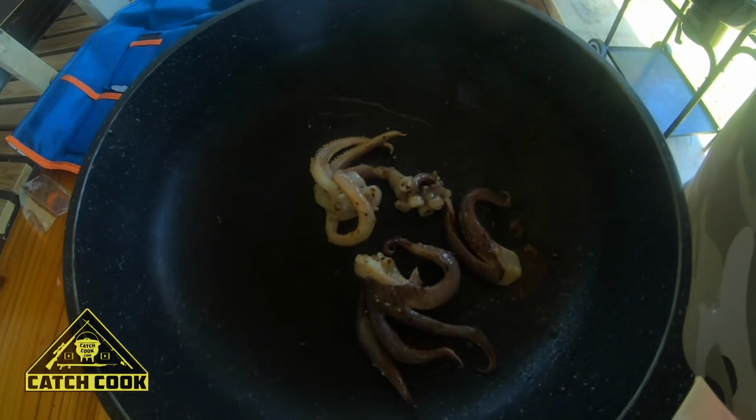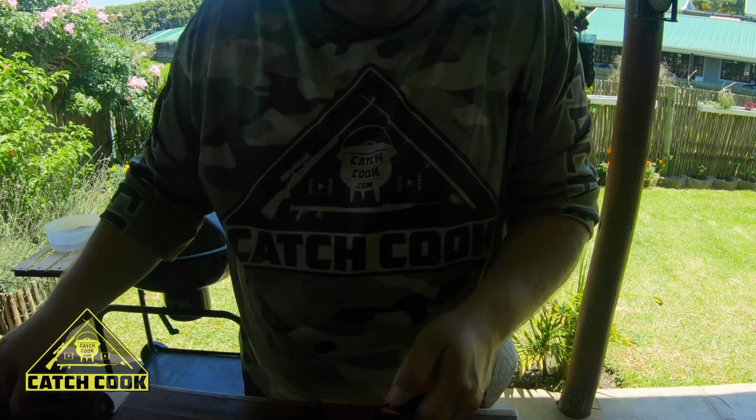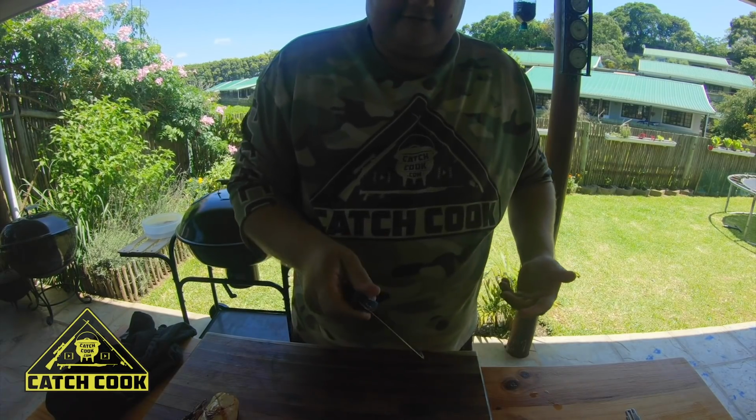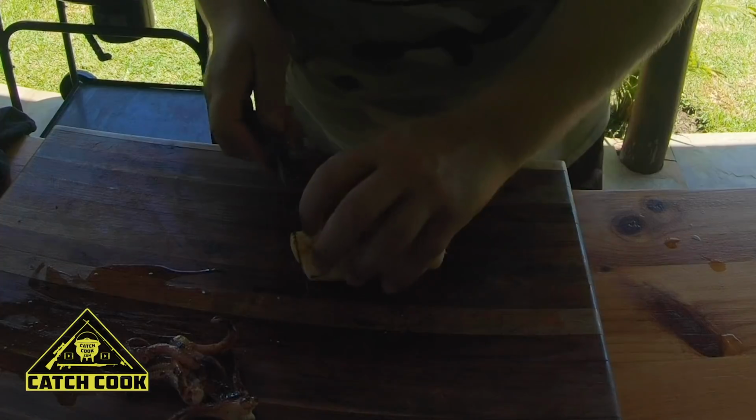Okay, there we go, done. The pan frying's done. And then what we're going to do is quickly change the blade on this knife. So push the button, pull the blade out, pop in, push the button, and now I have a filleting knife. In this case, I'm just going to use it to cut up the squid into strips.